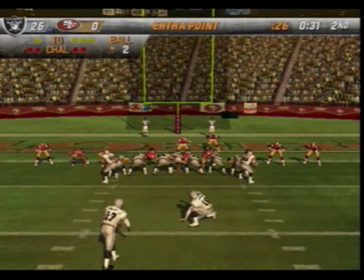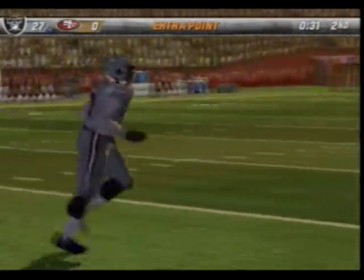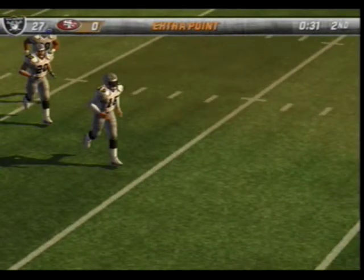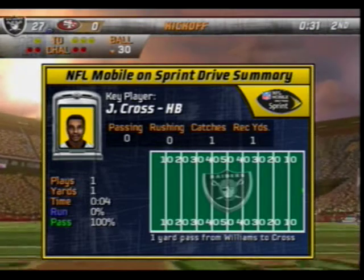Number 17 comes in to attempt the point after. The extra point attempt is good. So they come onto the field and get a touchdown on the first play. That was one of those plays that an offensive coordinator dreams about. He draws it up, puts it in the playbook, tells the team to study it, and they execute it perfectly.